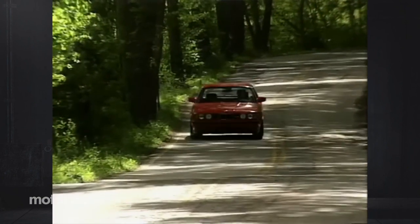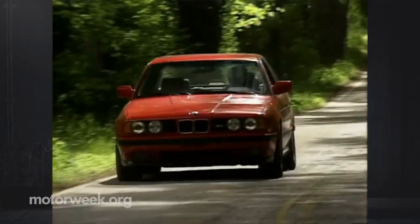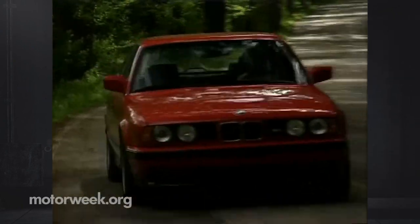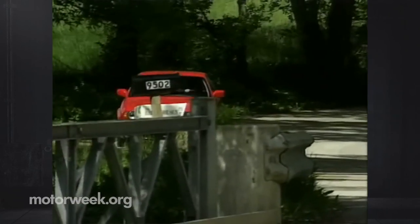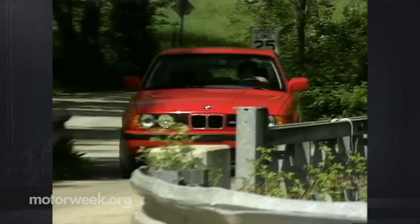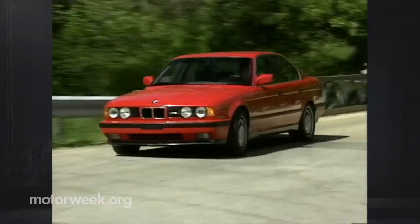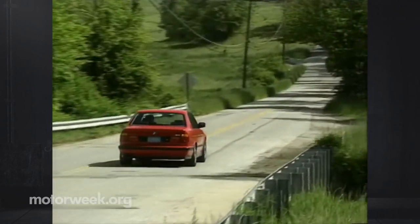It's worth noting that the Motor Week staffers who most like the M5 are also the first ones to leap into a Porsche 911 when it arrives. But we all applaud BMW for defying convention and building a car that appeals to the true auto enthusiast. The status seekers have plenty of cars to choose from. BMW built this one for us. It is the best sports sedan in the world.